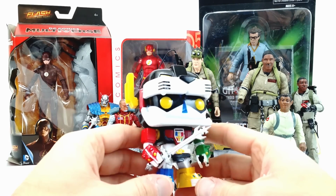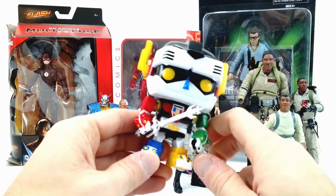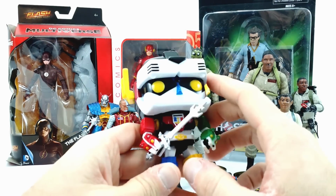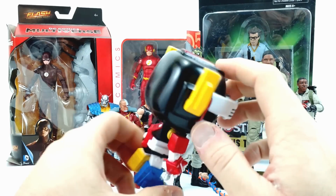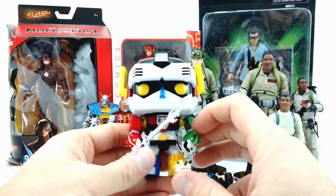He's a giant robot made up of five robot lions, and each of these lions is adorable in its own right. The giant black cat head here is absolutely adorable. His tiny little sword is adorable. His wings are adorable. Everything about this thing is adorable. I cannot recommend it enough.